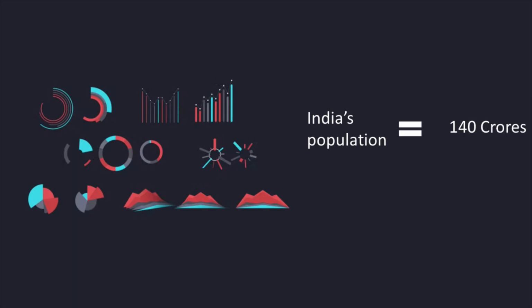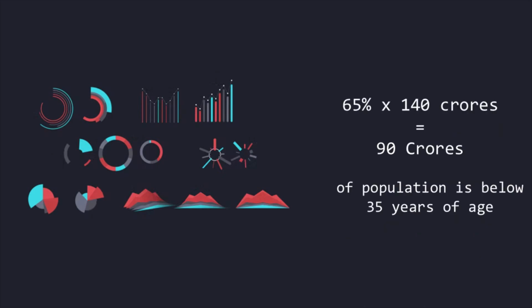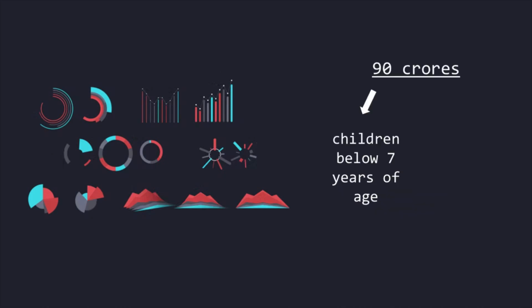Let's say India's population is 140 crores and the 65% of the population which is below 35 years of age is the largest set of customers for Maggie noodles. So 65% of 140 crores is close to 90 crores. So 90 crores of the population is below 35 years of age. Now this 90 crores also includes children below 7 years of age who might not be eating Maggie, at least not as frequently as the rest, so we can ignore their small consumption.